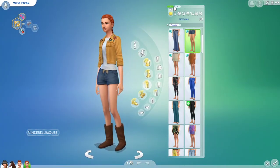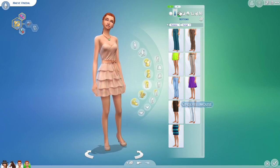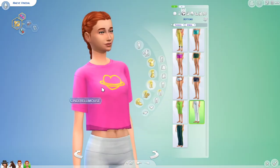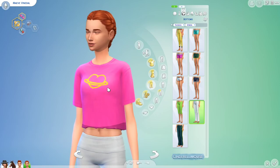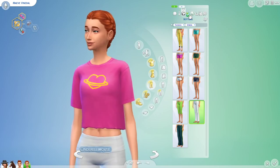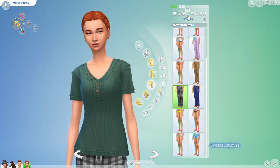So let's look at some of her other outfits. This little cute prom dress here. This is her sleepwear. I've given it the little Baby Ariel promotional top. Do you remember we got the Baby Ariel content in the game? Because I feel like she'd buy influencer clothing rather than the practical brands.